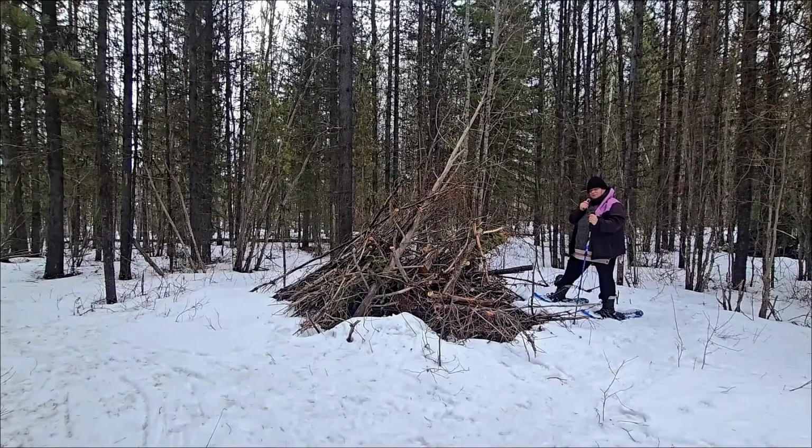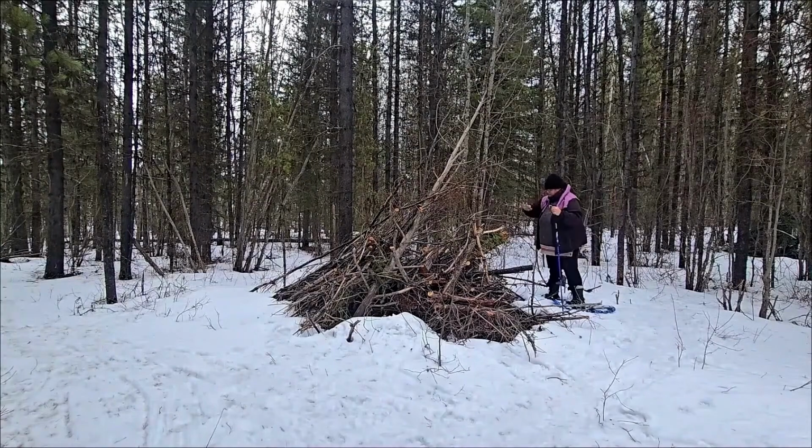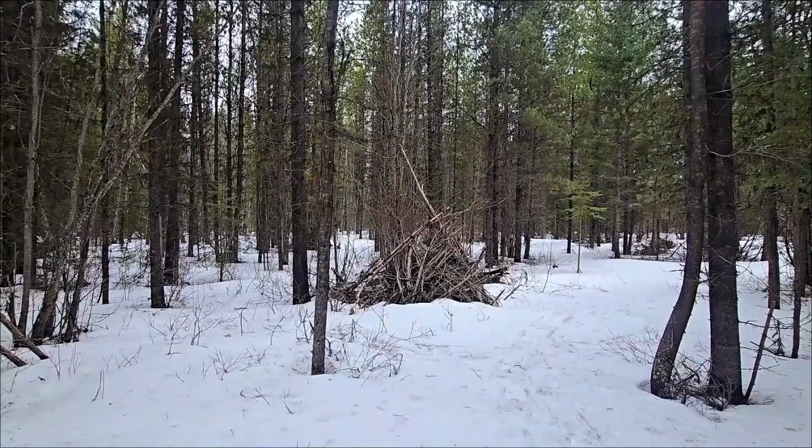So the next time you want to improve the wildlife and the vegetation drawn to your property, invest in a brush pile. Remember, it's not just a pile of sticks. It's a low effort way with a high reward and high impact on your forest.